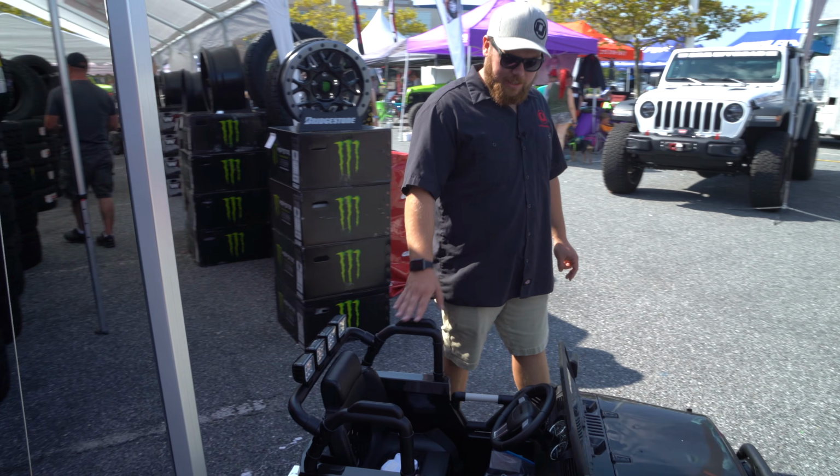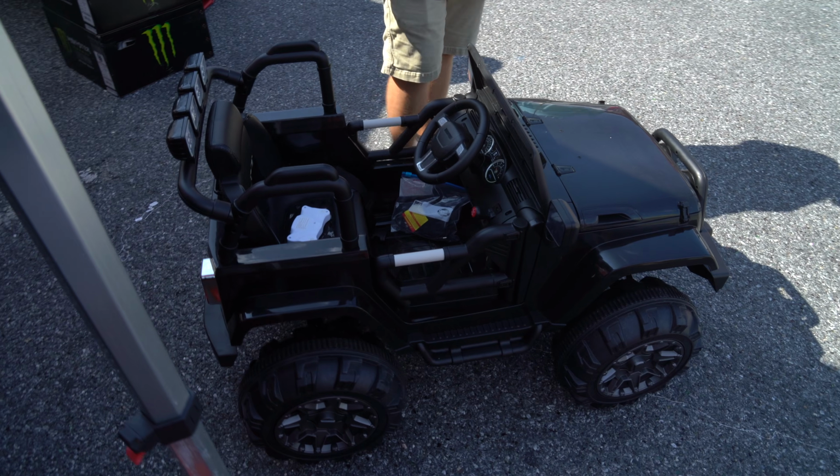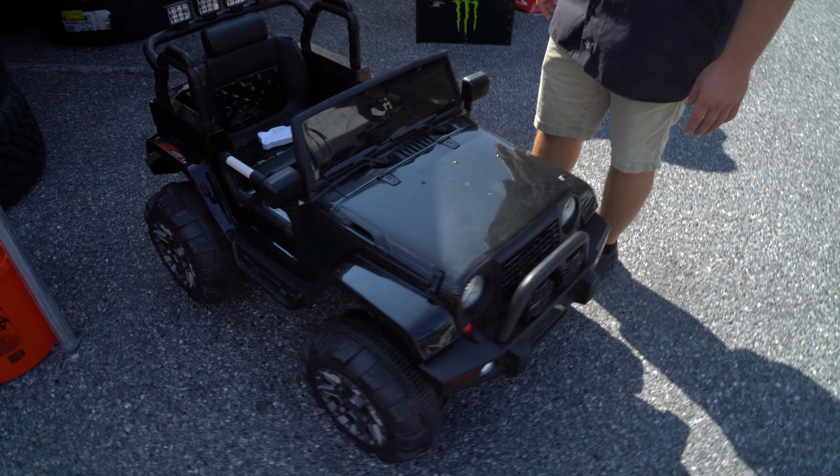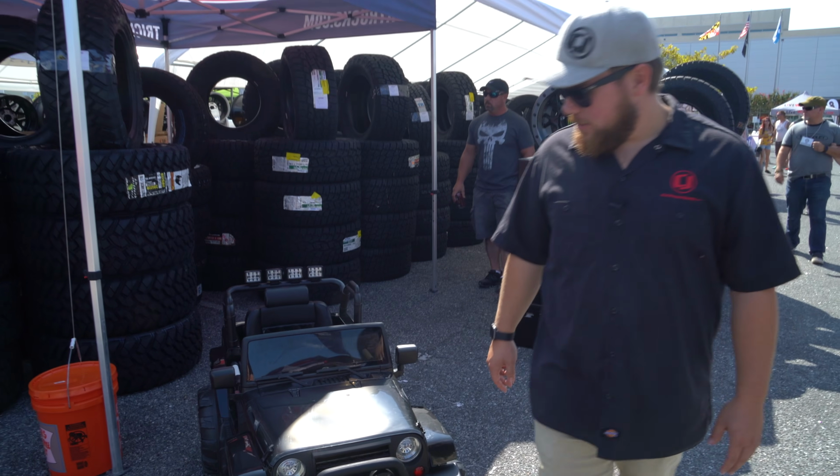This kind of throws back a little bit, like you said, to the Power Wheels build that we did with Freddie. But if you look up front, like the hood, the grill, it's a JK. Like, you're ready to rip up the mall with that thing.